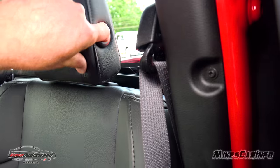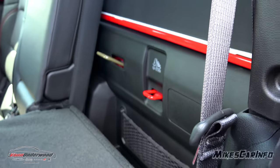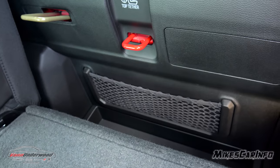So behind this is also locking. Remember, it has a keyhole here. We just lift this up, and there's some more storage compartment space back here.